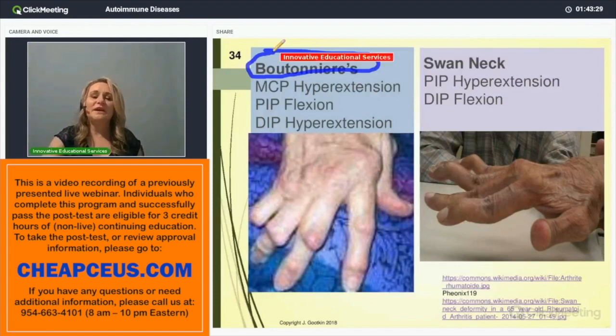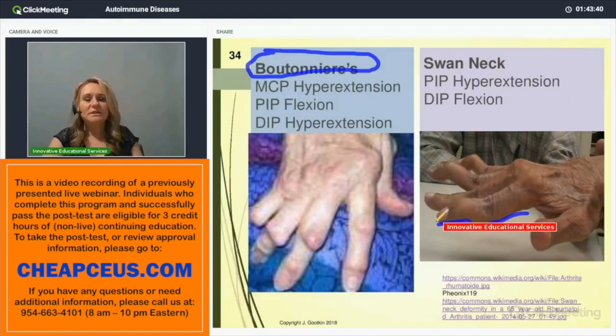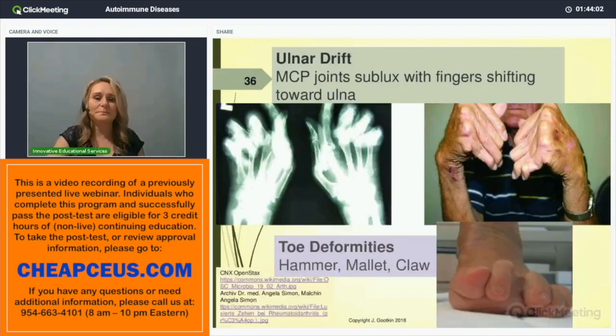And then swan neck is the opposite here, where you're going to see that classic kind of deformity of hyperextension at the interphalangeal joint and then flexion at the distal here for the individual. As these joints sublux, this is letting you know that we need to do some extra protection for those. Hitchhiker's thumb is another presentation that we may see where that thumb is going to be MCP flexion and IP extension. So this is going to present a challenge for those individuals as those joints start to shift and sublux because the structures are not supporting them.